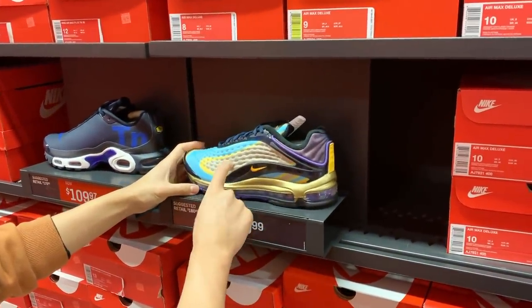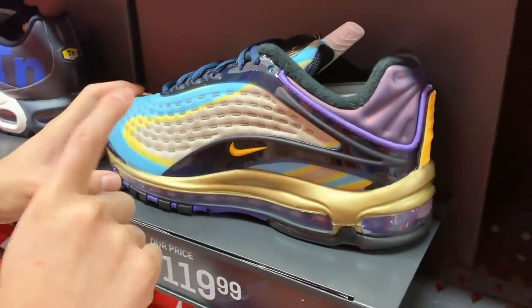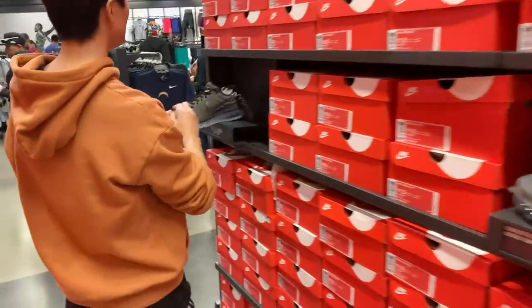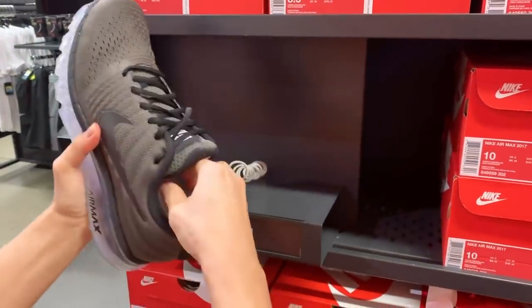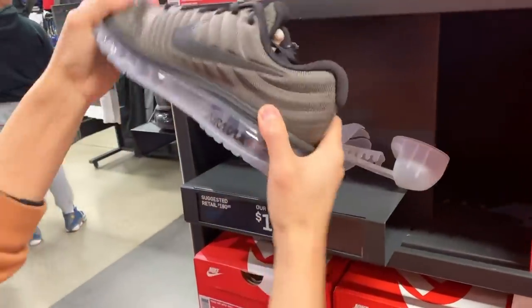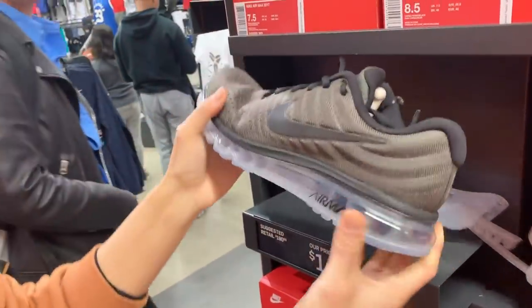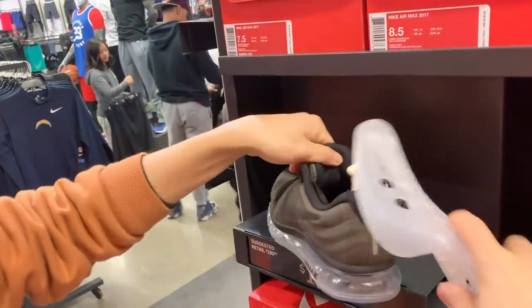This kind of reminds me of the Prelude pack from Kobe. That's why I like this colorway. You know, the right. Preludes? Yeah. This is the old school Air Max. But it's interesting because it has this flex right here, so it's flexible. Right. Comparing it to the Air Max 720s, you know what I'm saying?